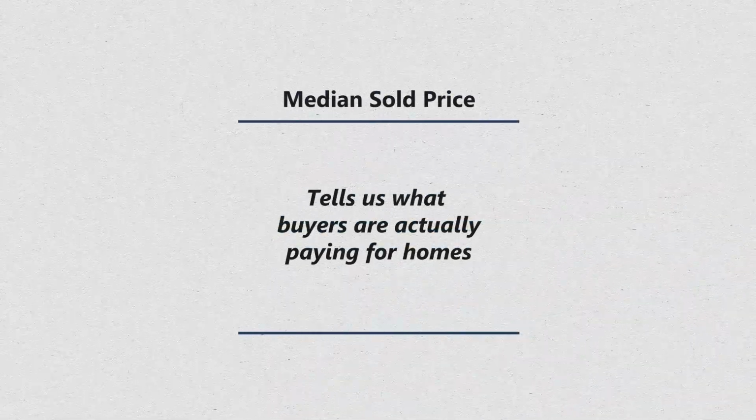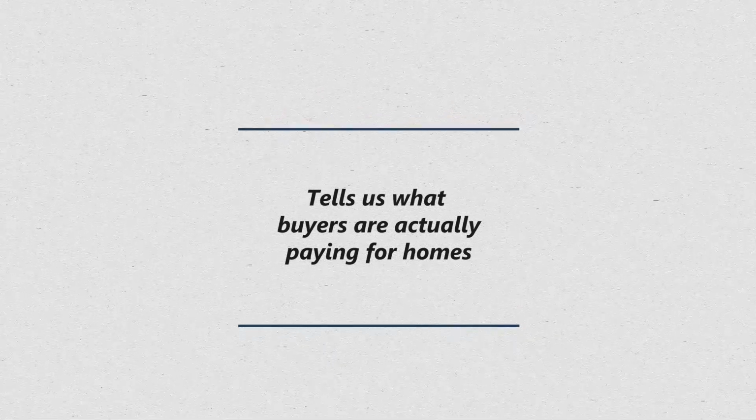The median sold price in November was $218,000, which is down by about 1% from last month, but up 5% from the same time last year. So what does that mean? Well, this slight drop month over month isn't a major concern.